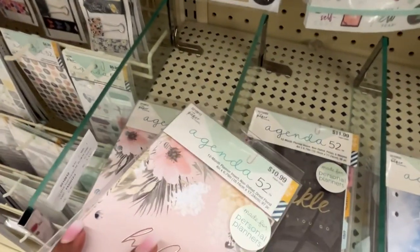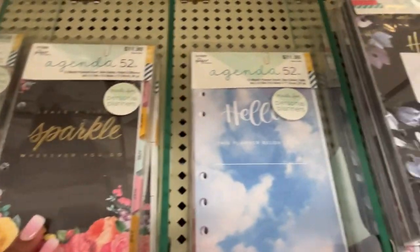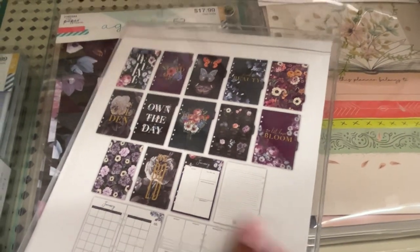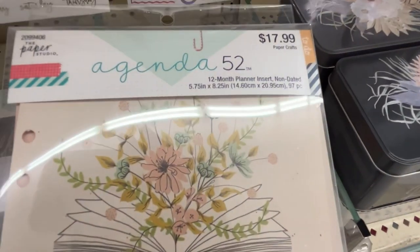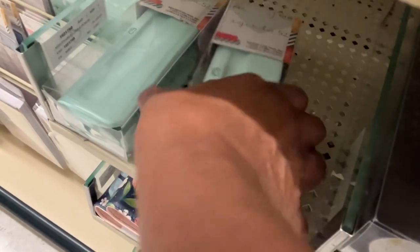Now we got some inserts here for A5. So if you want to check these out, if you're looking for dated ones, undated ones, they've got them here. And let me just tell you, if you get it on, let's say $11.99, let's just say $12, on a 40% sale, you're still going to pay less than what you would pay anywhere else. Pricing here at Hobby Lobby for planner accessories, for Happy Planner, 40% sale, still pretty good. You get the A5, the Agenda 52, the Paper Studio here, 40% and 50% off of those two lines. Still a deal here. So we're talking inserts. We got the binders down here. They got it all at Hobby Lobby if you're trying to set up for your 2023 planners in July.